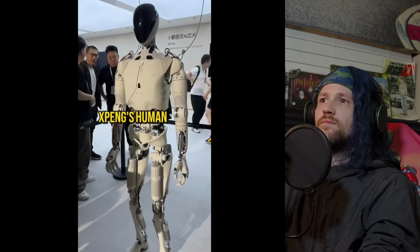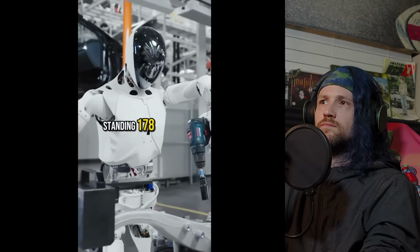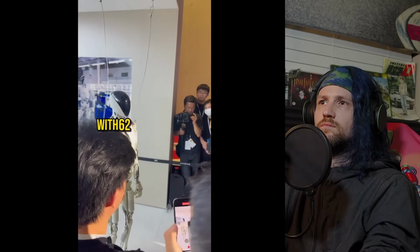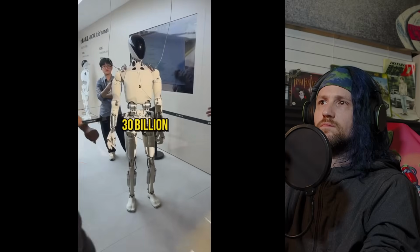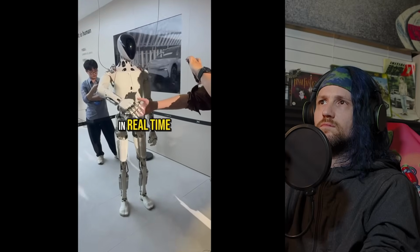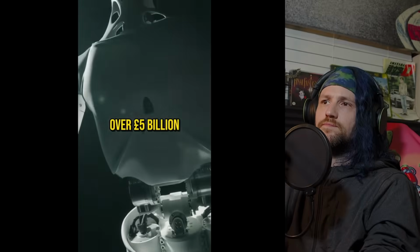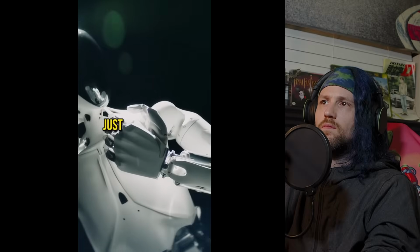Meet Iron, Xpeng's human-like robot ready to roll off the production line in 2026. Standing 178 centimeters tall and weighing 70 kilograms, Iron isn't just built like us, it's learning from us. With 62 active joints and powered by a custom-built Turing AI chip running 30 billion parameters, it's designed to move, think, and adapt in real time. Iron can already walk, grip, balance, and learn autonomously. And Xpeng's betting big, over £5 billion into bringing these humanoids into factories, and one day, your home. Mass production is just months away.